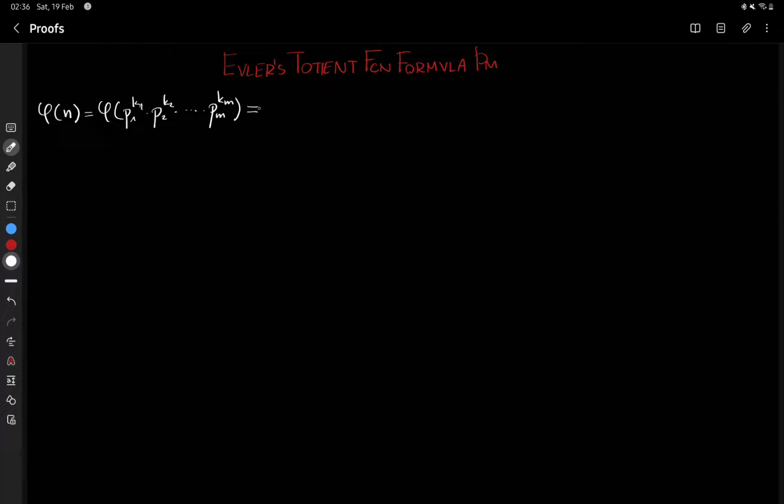And we claim that this is actually equal to p1^(k1-1) times (p1-1) times p2^(k2-1) times (p2-1) times, and so on, until we arrive at the last prime number in the factorization, pm^(km-1) times (pm-1).